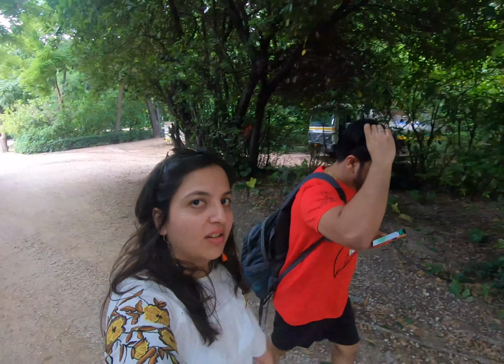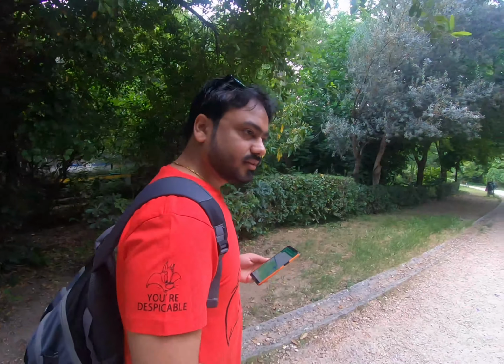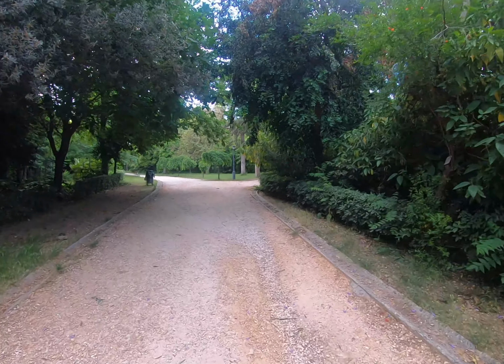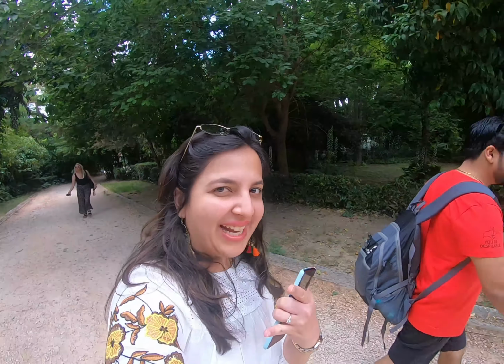Well, now we are at some street which looks like a picture of... Hello. Where we have to walk and walk and walk along this nice forestry area. Let's see. How many more kilometers to go? Oh, it's great! We covered 1.9 kilometers!